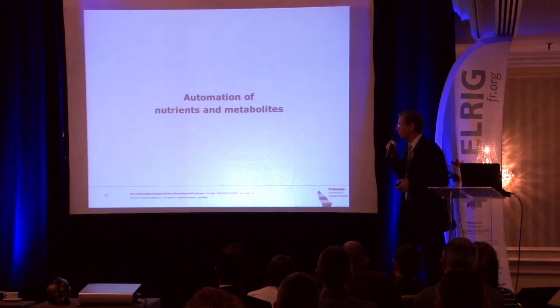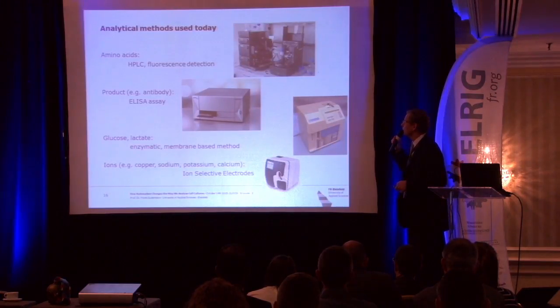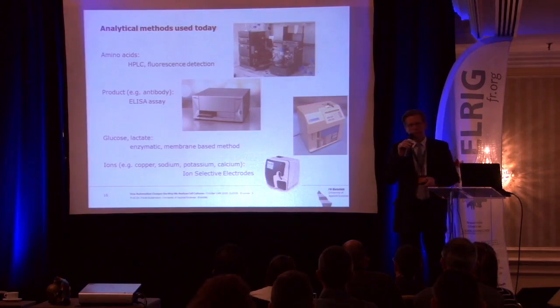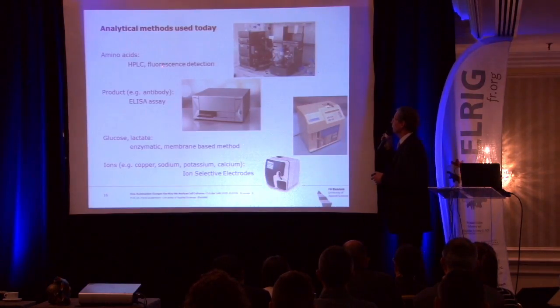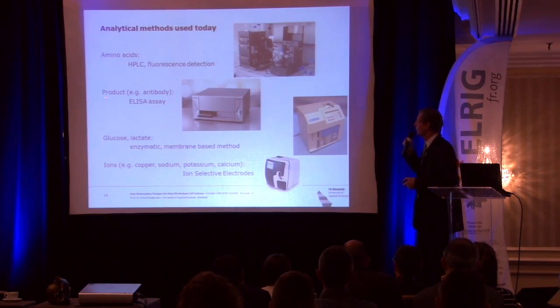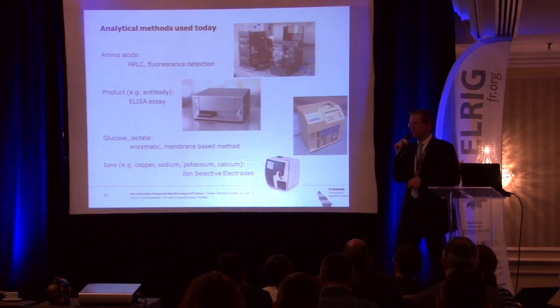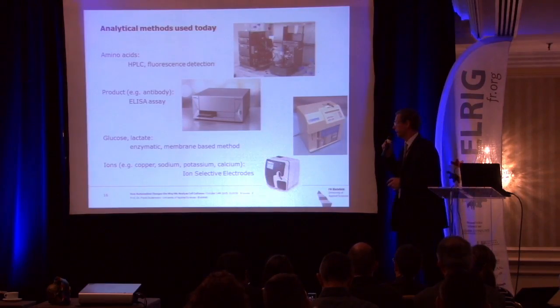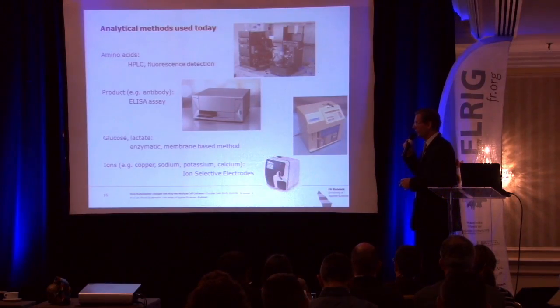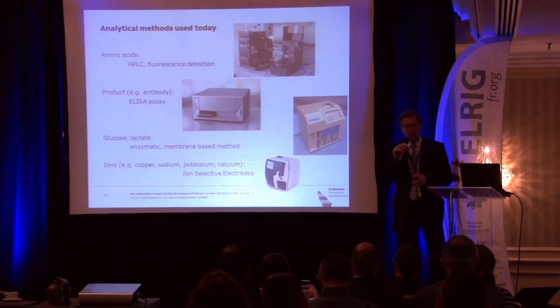A different concept is to look at the nutrients and the number of different analyzers we use. For example, for amino acids, we can use HPLC. For antibody concentration measurement, we may use ELISA assays. Or glucose and lactate, we may determine with membrane-based enzymatic assays, and so on. Also, these are only four examples.